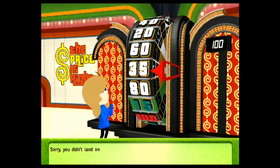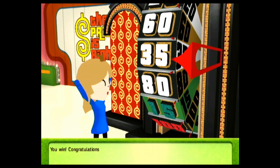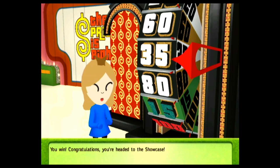Sorry, you didn't land on any bonus space, so no bonus cash for you. You win. Congratulations. You're headed to the showcase.